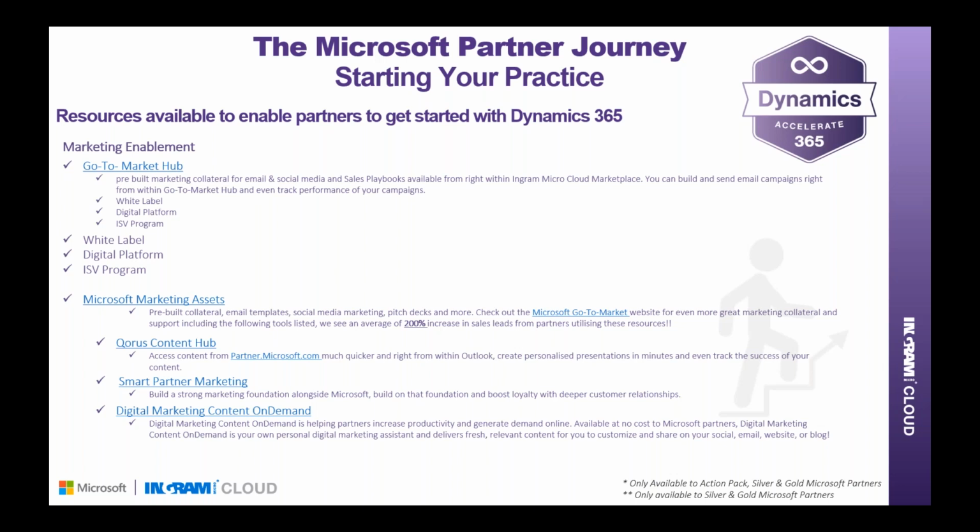And followed by that, you can also claim some of Microsoft's marketing assets. You have something called Quora, Smart Partner Marketing, and Digital Marketing Content on Demand that I will be talking about in depth, and I will also provide you some of the links that will take you to those valuable services from Microsoft. Okay, so let's move on. So that is some of the marketing go-to-market services that we can also provide.